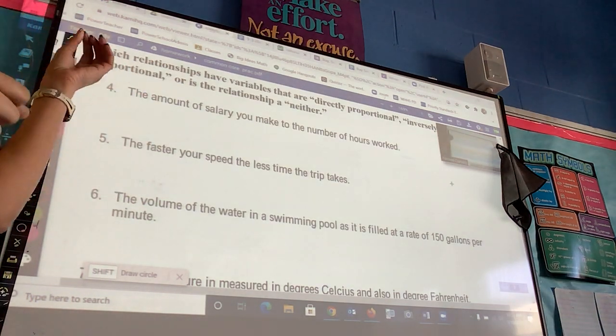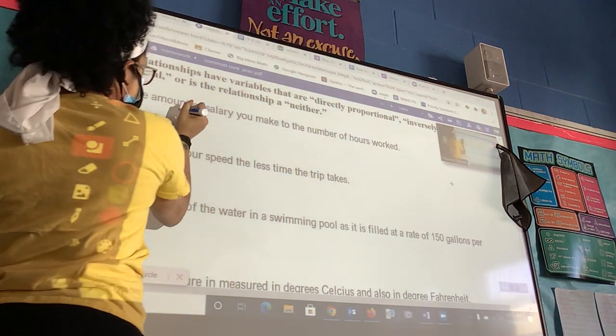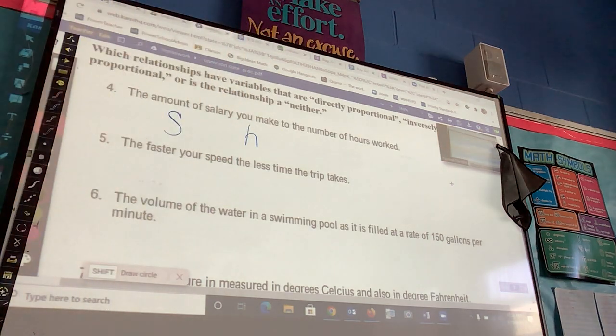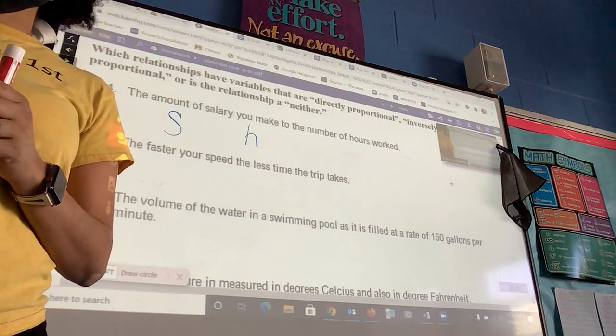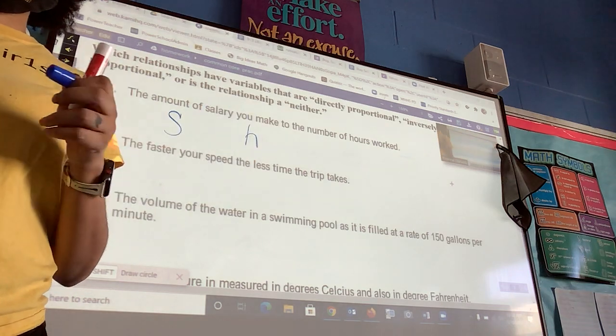So looking at relationships, you should be able to tell whether they're direct, inverse, or they don't relate at all, okay? So the amount of salary you make and the number of hours you work, what do you have to do to figure out your salary? If you know the number of hours you work, you have to do what? No one's ever got paid or know anything about getting paid? What do you do? If you work 10 hours, how do you figure out how much money you're going to make? On the hours you work.